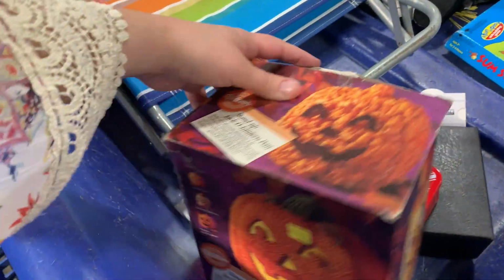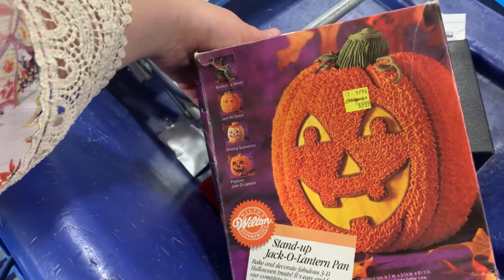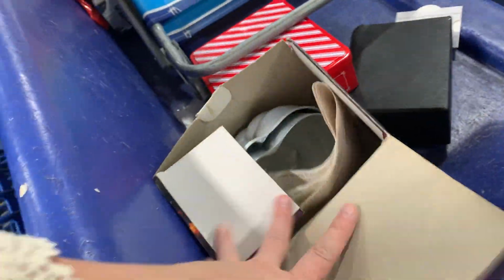What's this? Oh, that's a pretty cool Wilton stand-up jack-o'-lantern. Ooh. I want to make that. I love to bake a nice cake. I've done a couple really cool Barbie cakes.